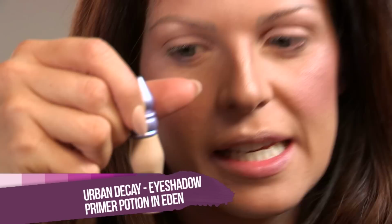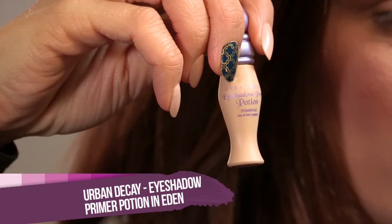Because you've matted all your face up with the powder, you can't really go wrong with adding lots of highlights to the face. So now onto eyes, and I'm going to be using my Urban Decay Eyeshadow Primer Potion. This is in the colour Eden, I believe. Yeah, Eden. So this is great for cancelling out redness.